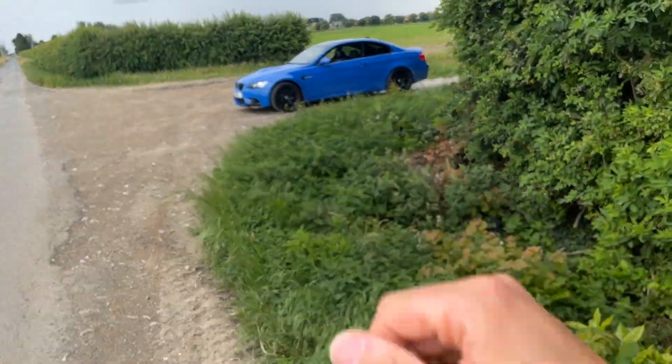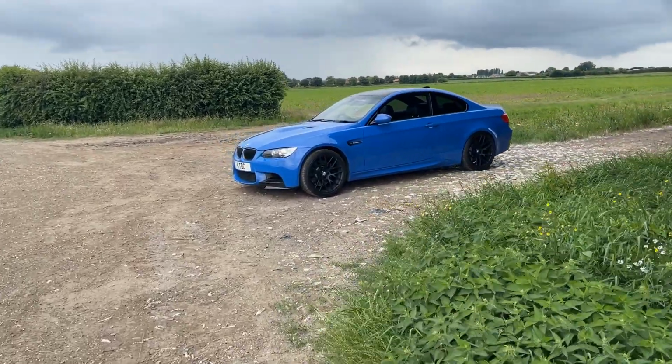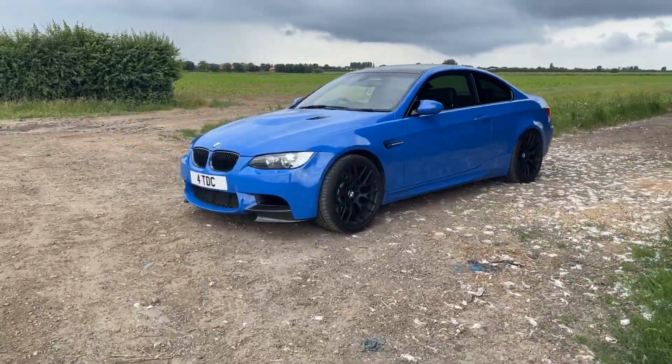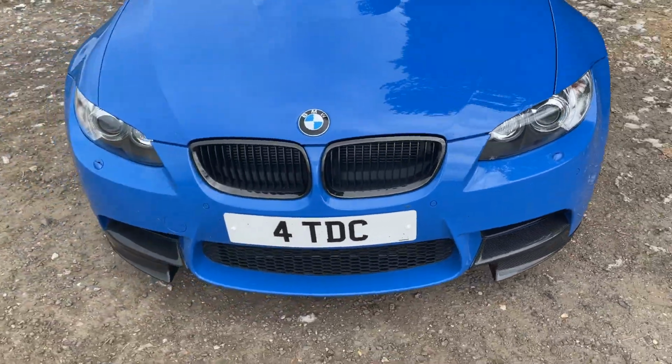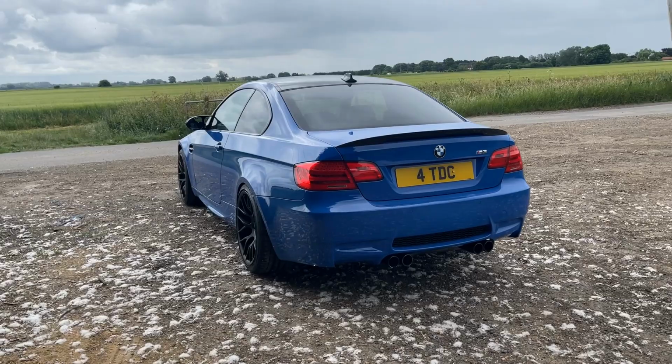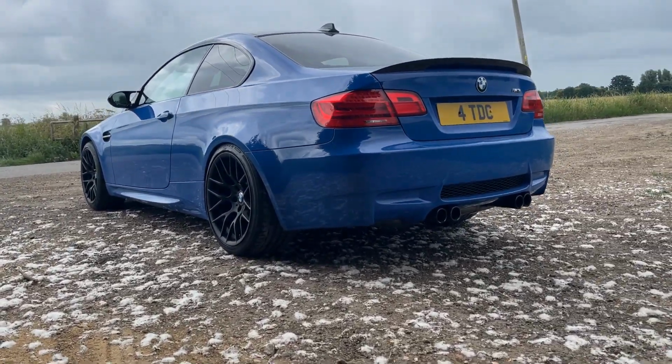Got the M3 out of the garage. Now, I'm quite aware that it's quite windy around here, so it'll just be a quick look around and then we'll go for a little POV drive. So she's a Competition pack, Santorini blue. Look at that. Oh, absolutely bloody love it.